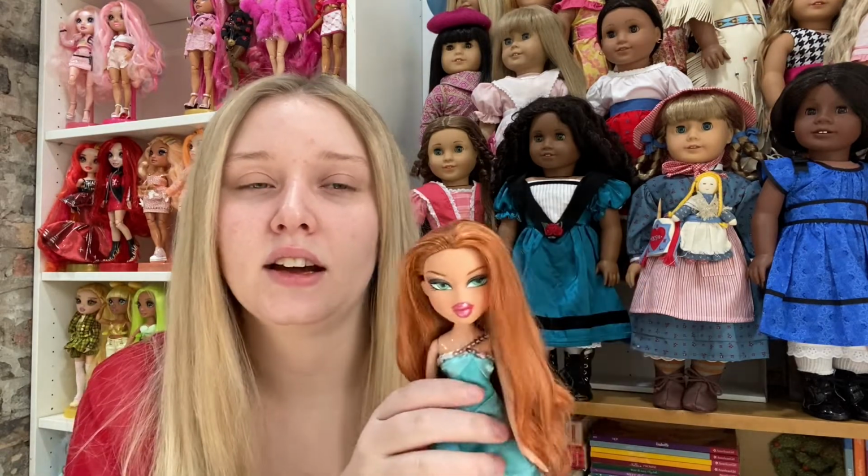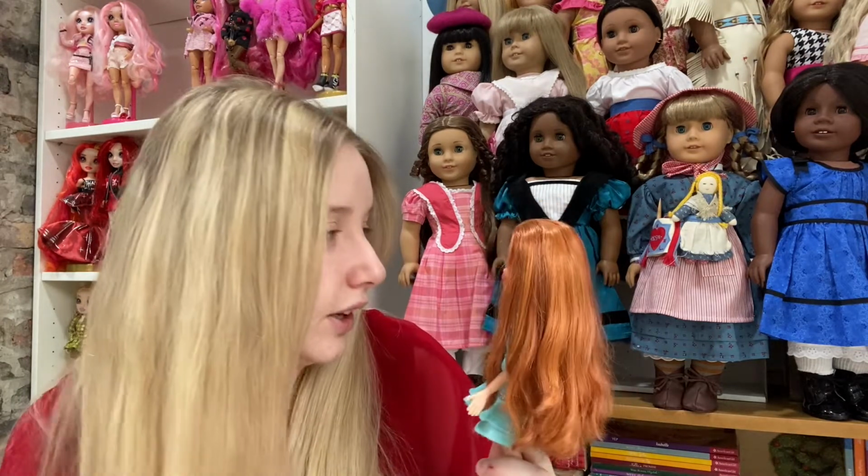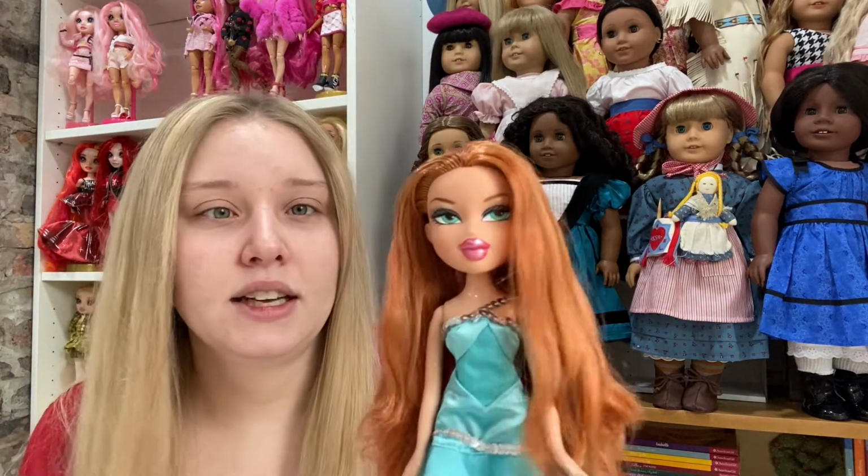And this is a line that because of Megan, I would really like to complete, but Bratz are not the easiest to collect, especially secondhand because they're usually missing feet and you buy them with nubs, or they're just insanely expensive. So I put her on this list because she is my favorite Megan doll. She has been for a really long time now, and I love her so much.